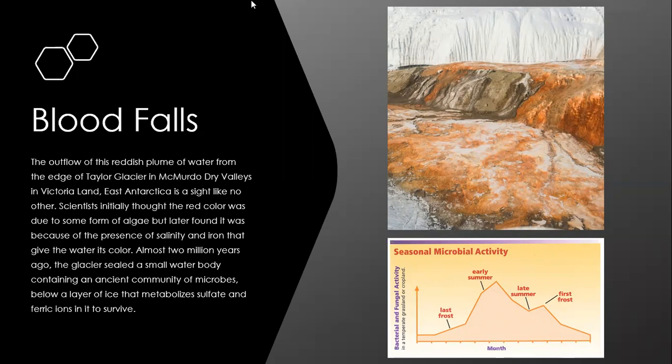But on the bottom right picture here, you can see this little chart, which is microbial activity based on time. And I disagree with this chart a little bit, and I'm going to explain why. On this chart, based on the last frost, biology starts to come out of dormancy. That's generally when we're planting. We have our plants coming out of dormancy, putting those root exudates back into that soil environment, and we start to see a peak in early summer.